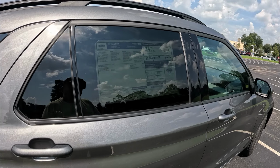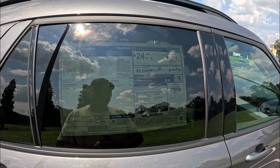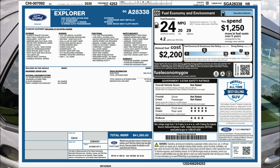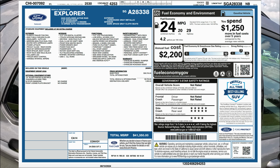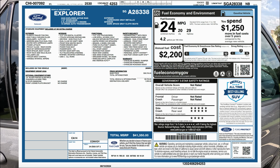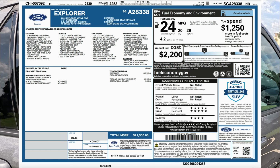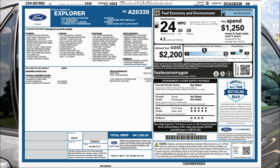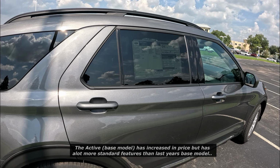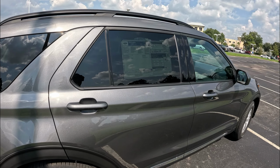And before we go inside, let's go ahead and take a look at the sticker of this Ford Explorer. Now here we have a 2025 Ford Explorer finished in Carbonized Gray. This one here is basically your base Active model with no options at all, as you can see. I don't know if you can see that, but this one started just under $40,000, and the price for this one is basically MSRP $41,350 for this Ford Explorer. Now depending on the model, some models have dropped a little bit in price, some have increased in price. I think this is about the same as last year's, and this is kind of the equivalent of an XL model.